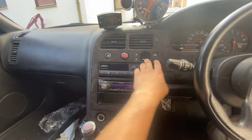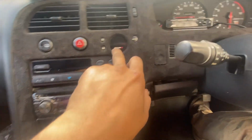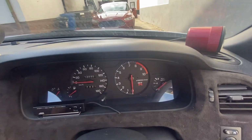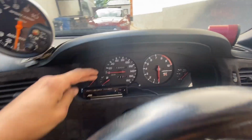Someone did a little wrap on this. You could tell. I actually thought that was a Nismo clock. I don't know anything about Skylines, really. But it's a sticker. They did the sticker so well, it's hard to see. But it has a GTR cluster swap, which of course sucks because who knows the original miles.